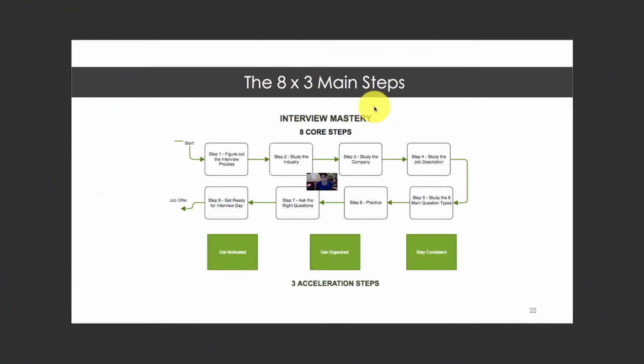Alright, so without further ado, let's get started right away. What I have presented here and what you can see on your screen right now is something known as the Interview Mastery Framework, which consists of 8 core steps and 3 acceleration steps. Now the 8 core steps are steps that you've got to follow one after the other, and make sure that you're successful.